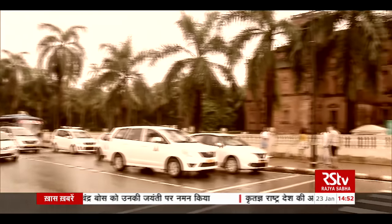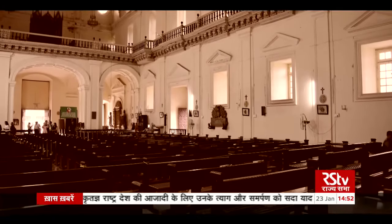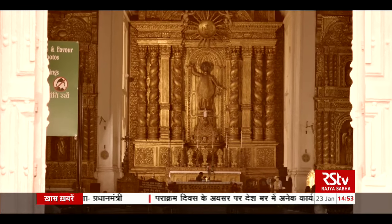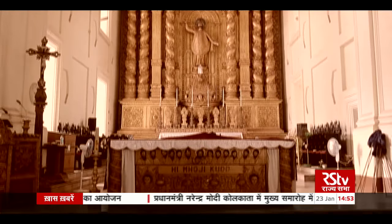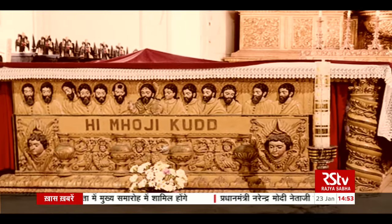One of the oldest churches in Goa and in India has a marble floor inlaid with precious stones and the main altar holding a large statue of Saint Ignatius of Loyola, the founder of Society of Jesus. Styled in Baroque and adorned with the figures of Christ and his apostles at the Last Supper, the altar table is used in Holy Mass.